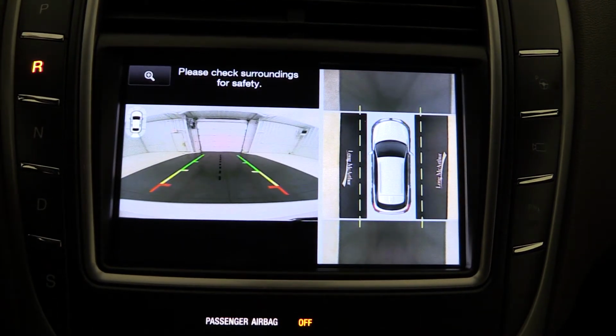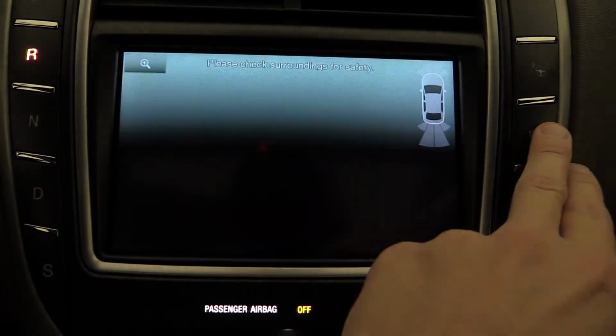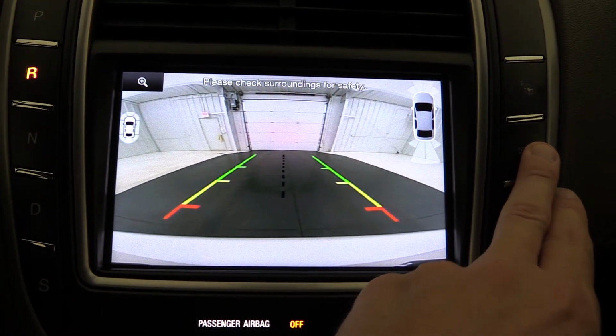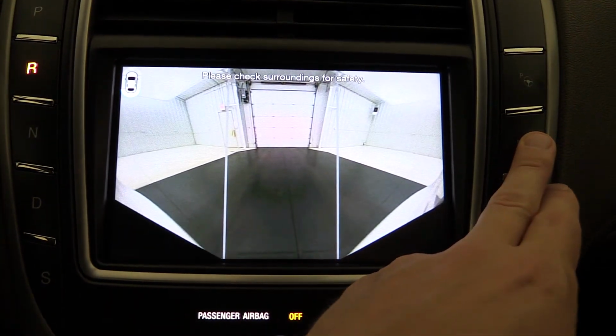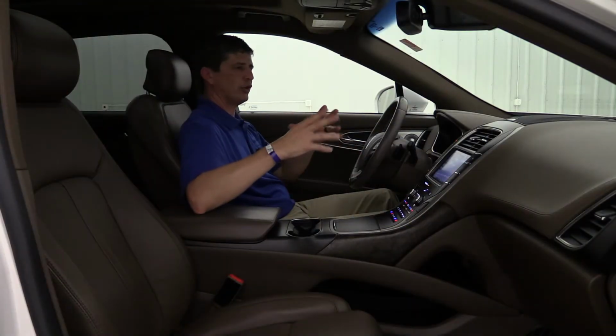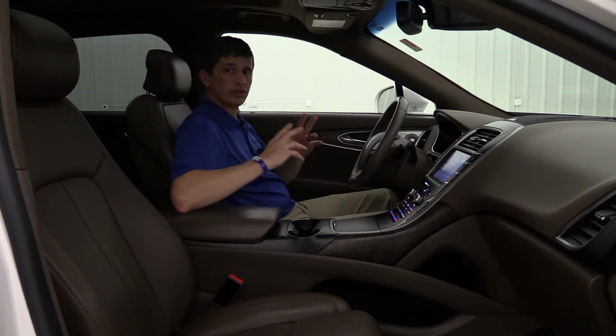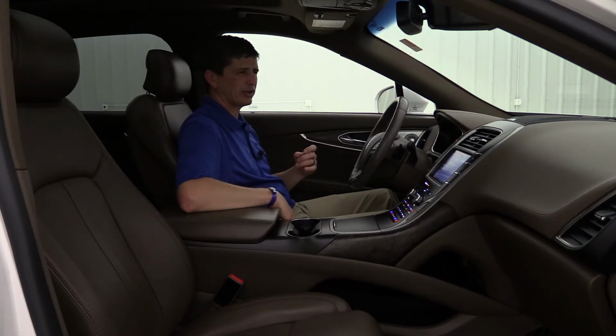And when you put your vehicle in reverse, you're going to see that backup camera come to view. Like we talked about, the left side will be your backup camera with those guides, those lines there for you, and the right side is going to be that 360-degree view. And then you press that button again, it's going to give the full view of just the backup camera. And then if you press it again, it'll give you a close-up of that back bumper there, so you can see exactly real close how close you are there.